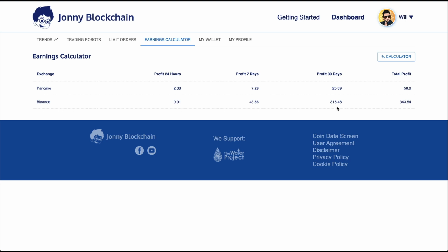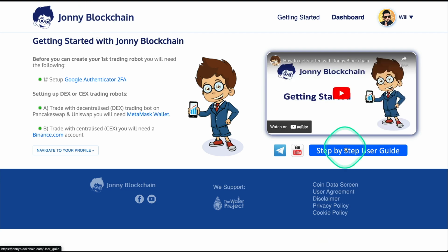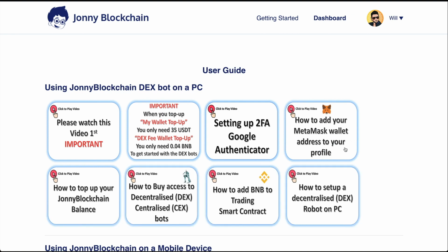We only need to pay a license that's going to run for 1 year. The cost is only 25 USDT, and you can run as many bots as you want. If you want to get started, it's super simple. You just need to come right here to the main page, clicking this button, and you will find all the tutorials. Those ones are short and super easy to follow videos.